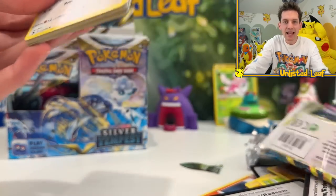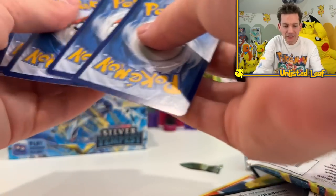Like, they've done it every time they've done Radiant cards. It's always like one Pokemon, you get it in every box. That Radiant Gardevoir I pulled like 6,000 times, I think. Black Border, come on, let's go.